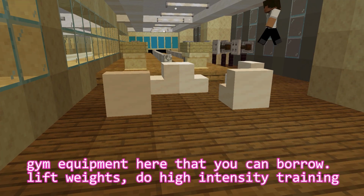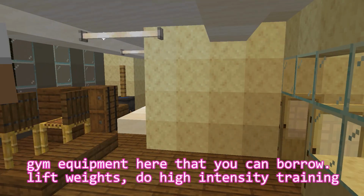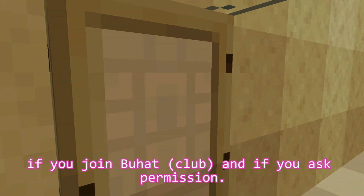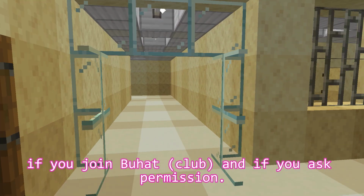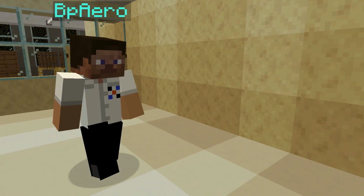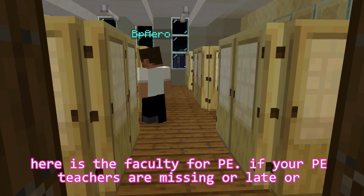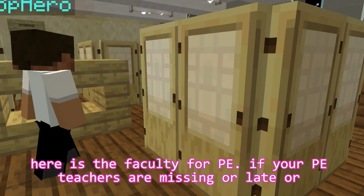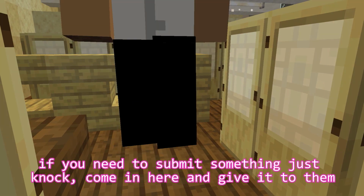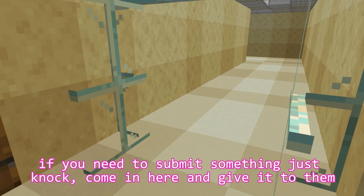But now there is gym equipment here that you can borrow and lift weights, do high intensity training, whatsoever, if you join Buhat and if you ask permission. So Buhat is another club for fitness. Yep. So here is the faculty for PE. If your PE teachers are missing or late, or if you need to submit something, you just come in here, knock, and give it to them. Like the humanities faculty.